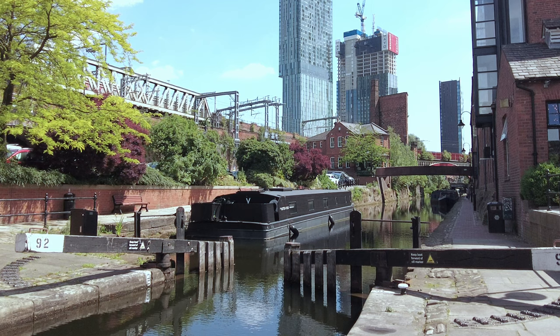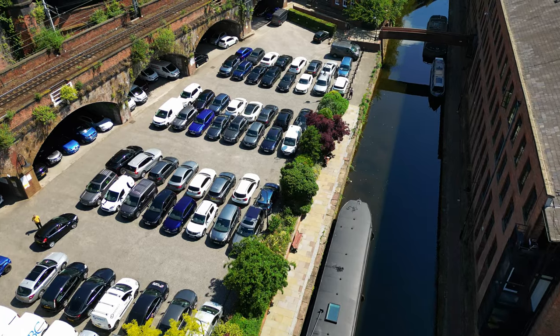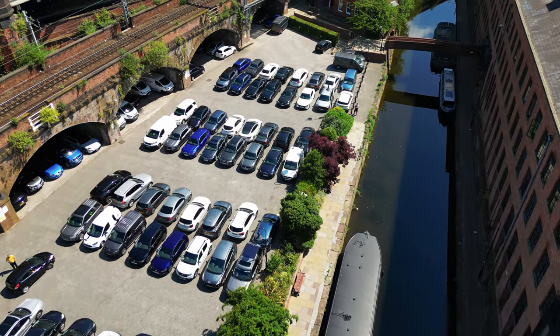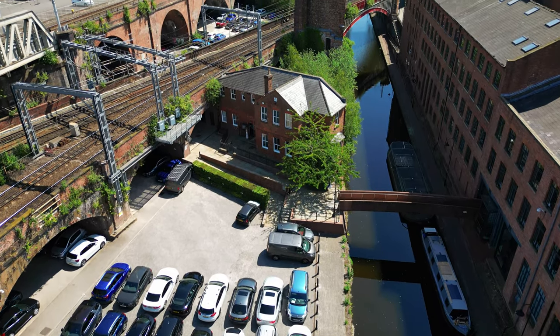So let's have a look at some of the places that were alongside the Rochdale 9 flight. On the left is a precarious timber yard and some warehouses. Now I'm trying to work out what's going on with the building ahead of us. It's not the one we can see in the picture here, but it might be the one that's slightly tucked behind with a new facade. The rest of the building behind that was demolished.